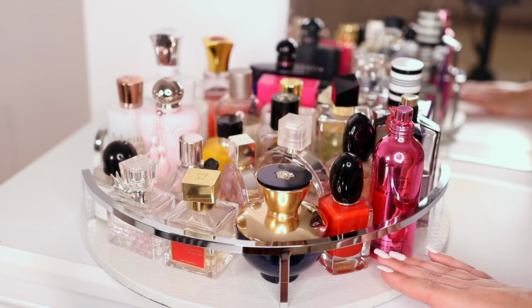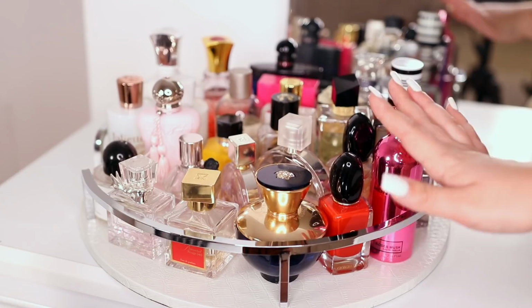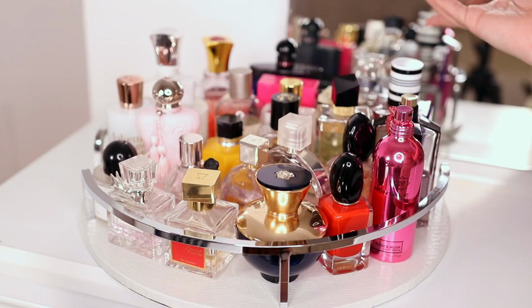I don't want to make this intro too long, so let's go ahead and jump right into the collection portion of the video. So we're gonna get started with my first tray, and this holds my most used perfumes. I know it's a lot, but I try to keep them organized. I'm gonna give you a quick description of each scent and why I love it. So let's get started. I'm gonna start from the back.